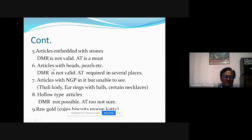If the article is beads, pearls, etc., DM is not valid. As I told you first, there is no need even to put it in the density meter. Only the touchstone test should be done. If you are in the department, if you are the valuer, then make a note in the gold loan ticket that you did the acid test or touchstone test, TS. Then the auditing people know that you have done that acid test.